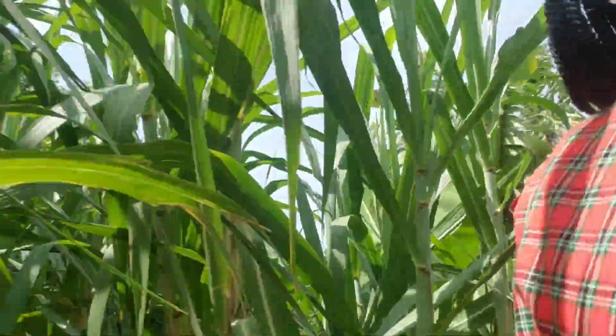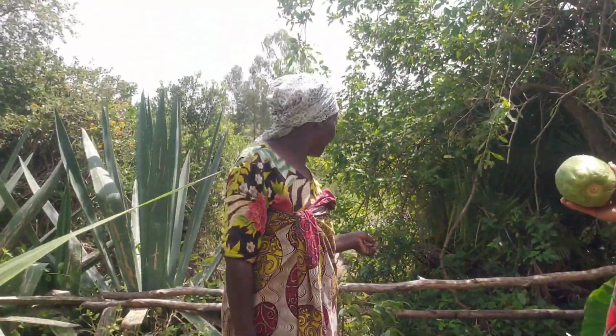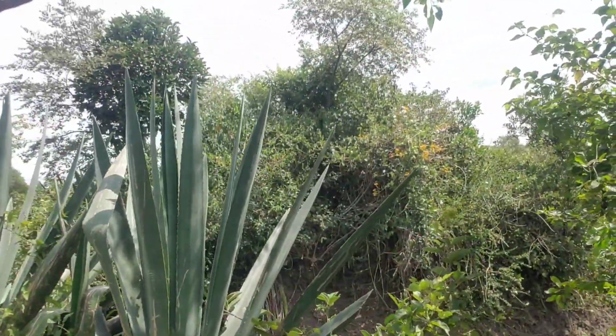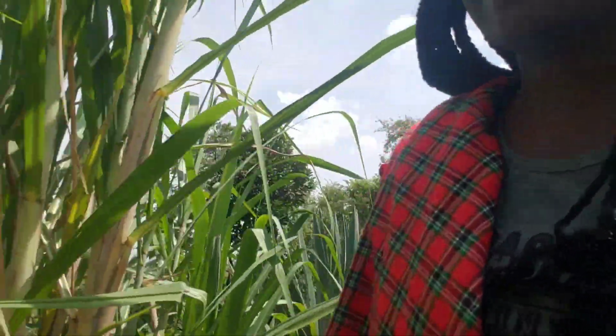We have another gate here. I think that's where her land stops. That's the gate going outside. But behind her, there is water right there. There is a very big river very close by.